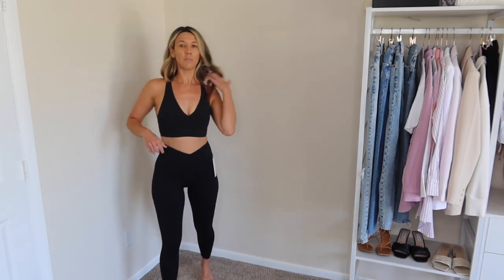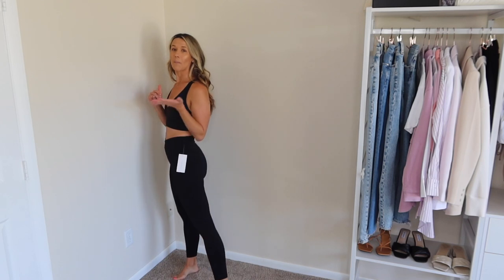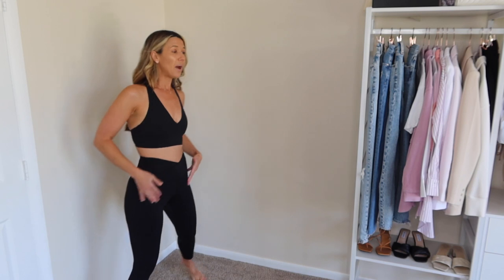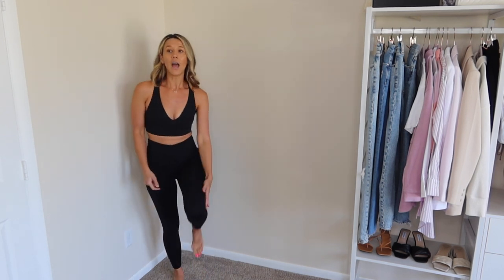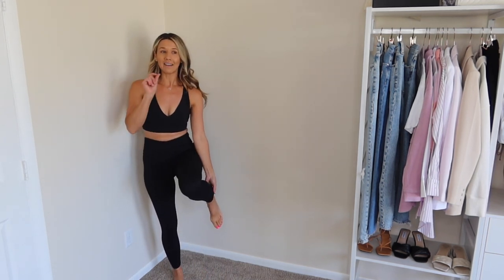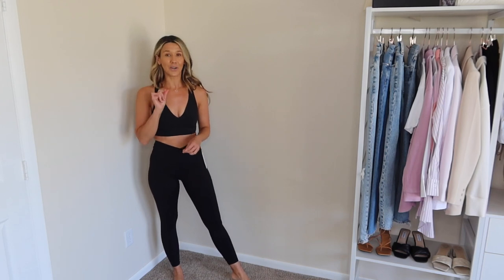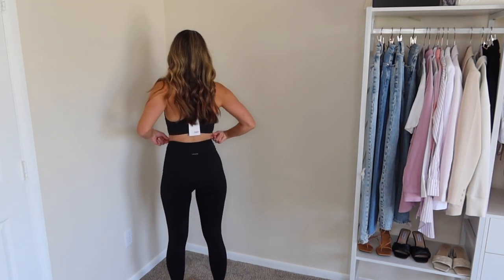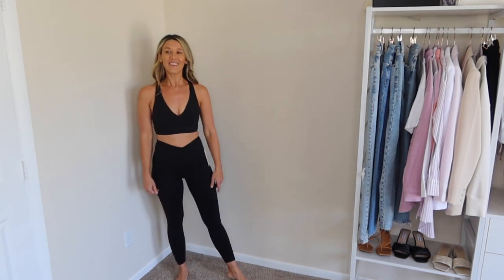Yeah, I got them in a small. You can see the length is perfect. I'm 5'7" for reference. I always have all my sizing down below too. This is the first pair of Amazon leggings I've put on that I'm considering, oh, I'm actually gonna keep these. They're pretty soft too. They're not as buttery as the Lululemon ones, but they're pretty darn close. And I think I just really love this V look. I feel like this is such a flattering look. It looks so good on everyone. And you can see they're pretty high-waisted in the back. And yeah, I'm really liking these.